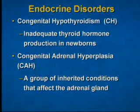There are two endocrine disorders that newborn screening also helps to identify. Congenital hypothyroidism is a condition caused by inadequate thyroid hormone. While it can be inherited, over 80% of cases occur spontaneously as a result of a poorly formed or absent thyroid gland. Congenital adrenal hyperplasia describes a group of autosomal recessive inherited conditions that affect the adrenal gland.